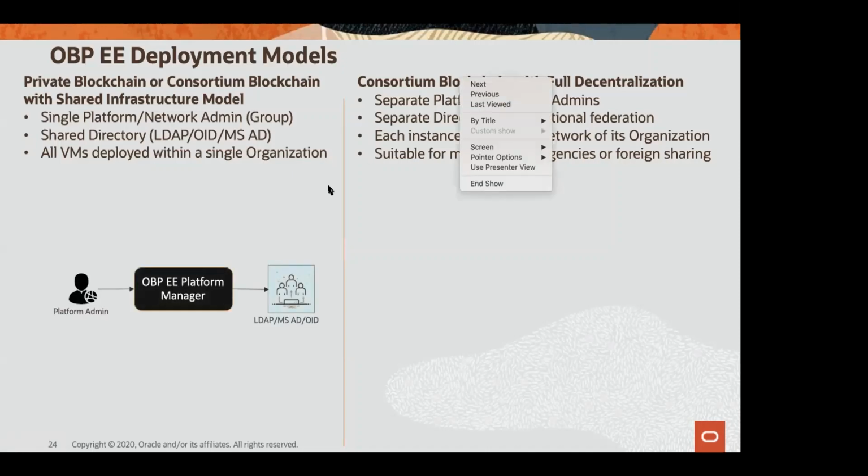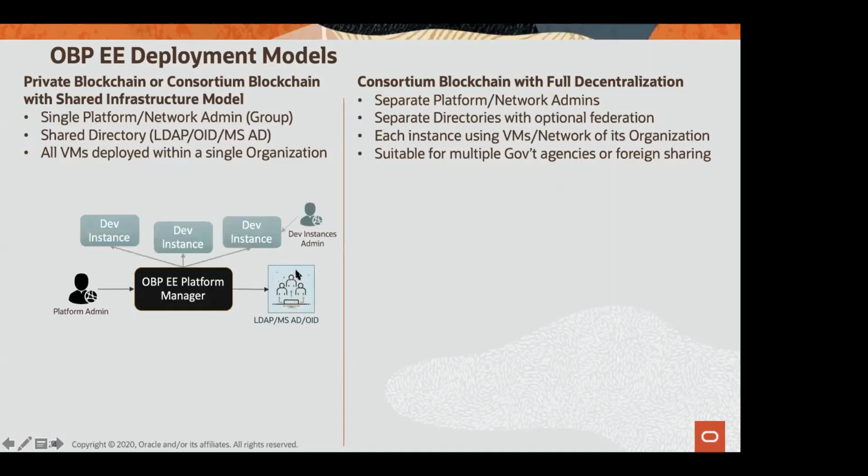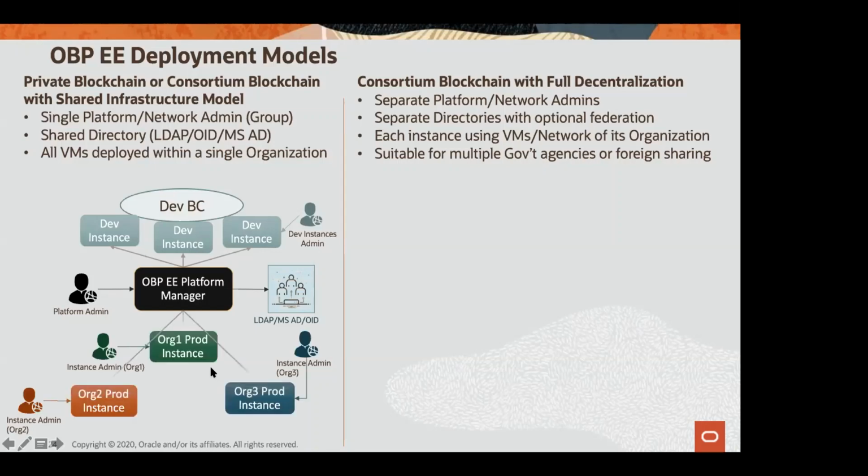Let me show you what it looks like. So we start here with a private blockchain where you have platform managers that you deploy, and you define the admin for the instances. So there's platform admin, and then there is instance admin. So you can separate those roles, and they create their instances, and then they join them into a network. And then you can define instances within your organization for the specific sub-organizations, if you will. And then they go ahead and create the instances, and then they link them into a blockchain network here. So there is a single platform admin and multiple instance admins, right? And that's a model that works for a number of cases.